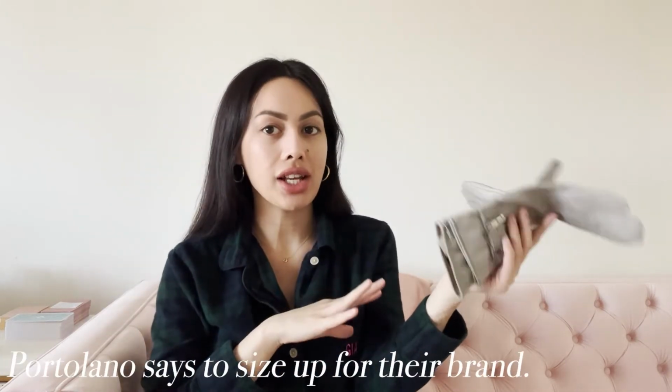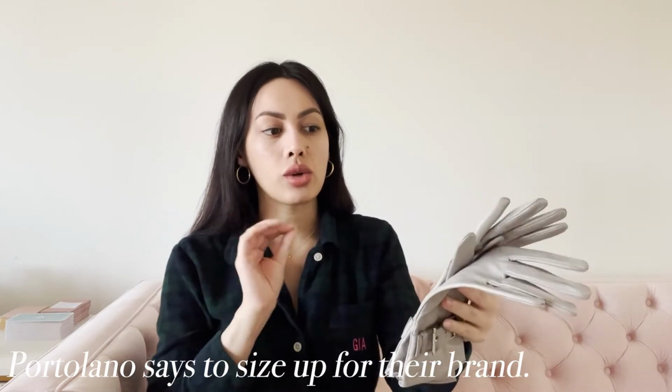And they say to size up. On Neiman Marcus is where I got this, and I ordered a 7.5, and these fit perfectly. They have some room in the gloves themselves, so I'll show you.